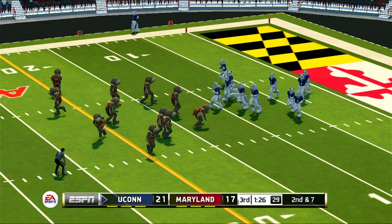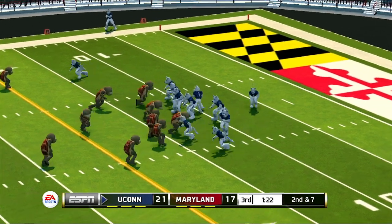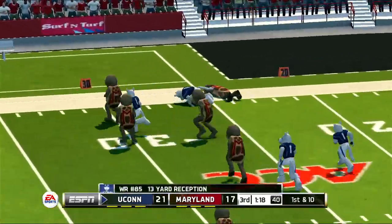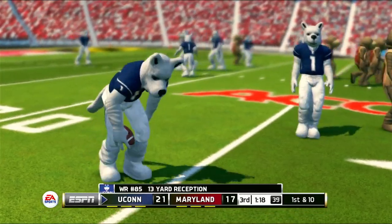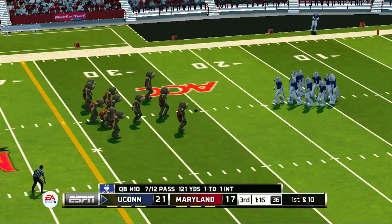They line up at the 12. Second down. Quick strike to the receiver. Good job here by the receiver to look the ball in and ensure he had possession. That's the right way to catch a pass.